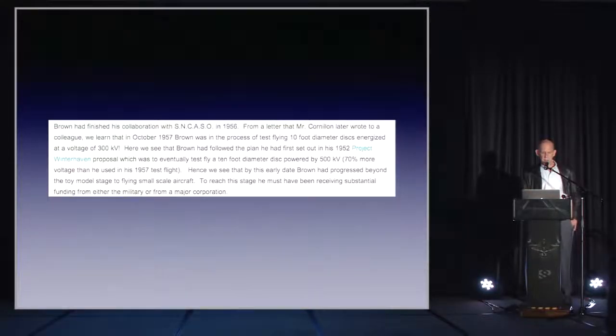Now, one thing that came out of this disclosure of Project Montgolfier: the fellow who was involved in it, before he died, mentioned a letter of correspondence with other associates at that time, and they had found out that Brown, immediately after he'd left the project, was test flying a 10-foot diameter disc. This was real eye-opening. So here it shows that he was proceeding on his planned course that he had suggested in the Winter Haven project. And then some time down the road, we find Northrop testing, putting ions on the wing, and this is in one of the available periodicals. You can find this published. And then comes the B-2.